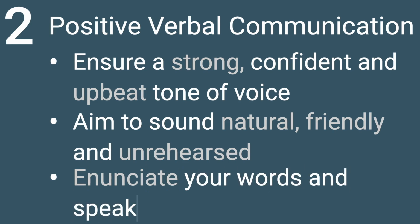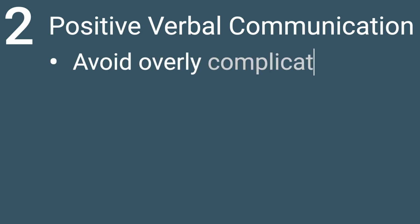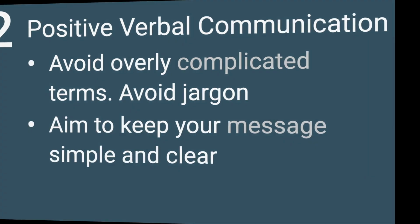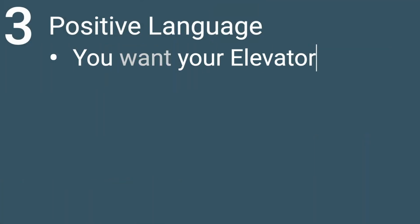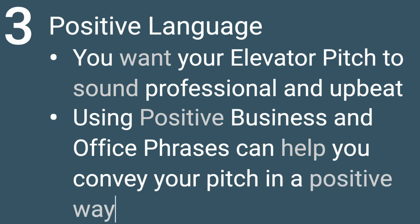Enunciate your words and speak slowly. Avoid overly complicated terms. Avoid jargon. Aim to keep your message simple and clear. And our next quick tip is to ensure positive language. You want your elevator pitch to sound professional and upbeat. Using positive business and office phrases can help you convey your pitch in a positive way.